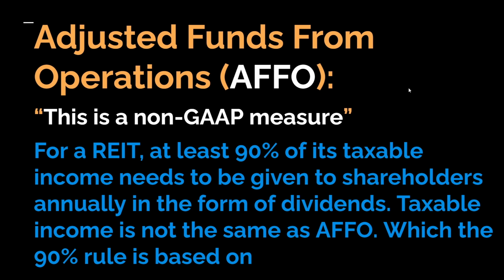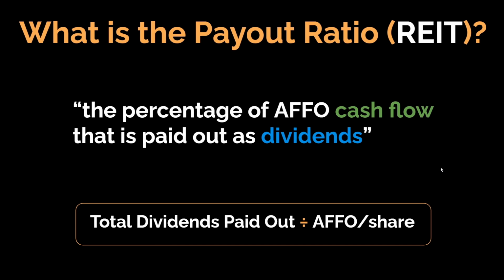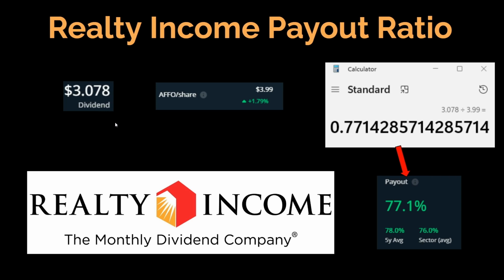You are wrong. Similar to a normal company, there is actually a formula that helps us to calculate the payout ratio for REITs like Realty Income Corporation. The payout ratio for a REIT is total dividends paid out annually divided by the AFFO per share. Let's see what this looks like with Realty Income Corporation. So Realty Income currently pays out $3.07 annually as their dividend. And with that number, we are going to divide it by the AFFO per share, which is $3.99. This gives us a payout ratio of 77.1%.